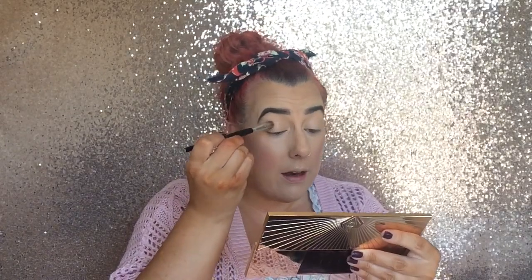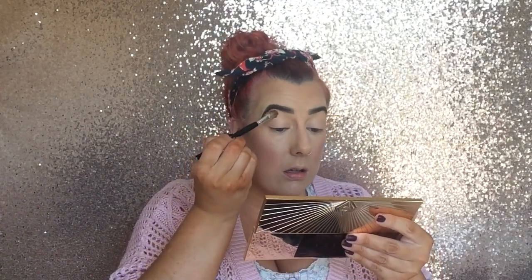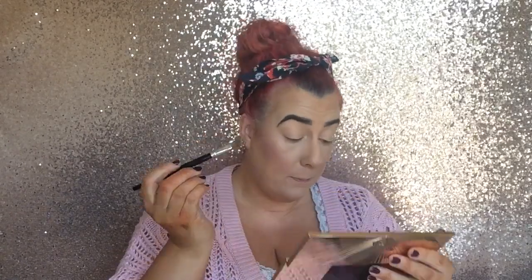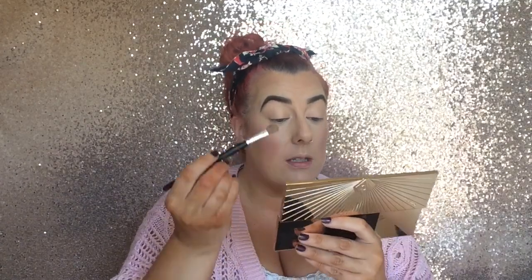So just gonna use a little bit of that. I'm just gonna use that all over the eyelid, and then I'm going to use this color here. It's in the dream section, and it's the first color in the dream section. Using the same brush again.